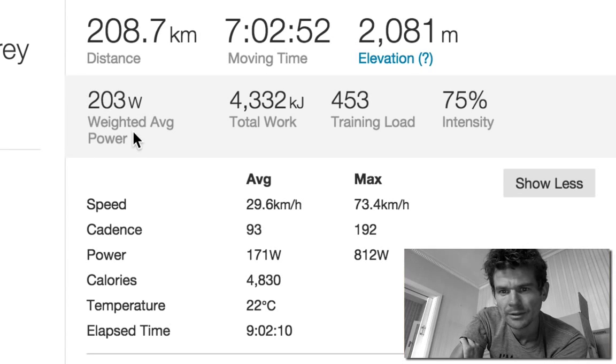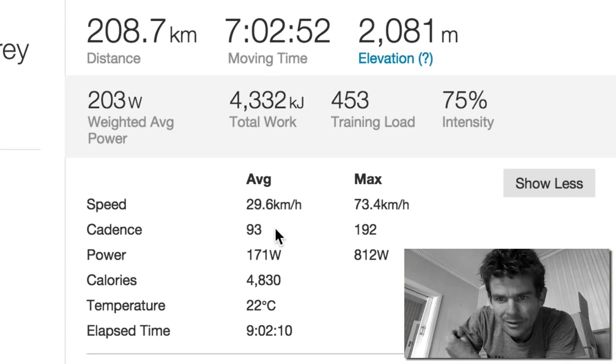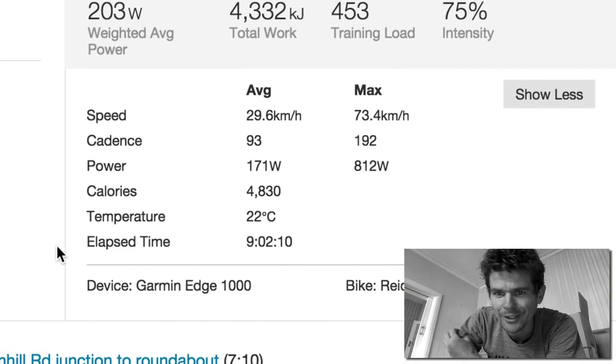Power is what you want. Your average power, and your cadence shows you your pedaling technique. So you're sitting at least around 80 to 100, 90s, around 90. Focus on 90. If in doubt, focus on 90.